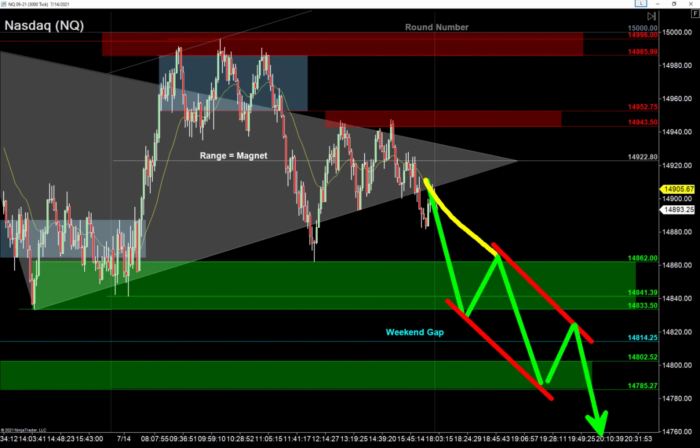Just like the S&P, right? Same thing as the S&P here. I'm not going to take that first pullback, but if it can hold that 1, 2, 3, then I can drill down and I could definitely get aggressive off the high of that channel.